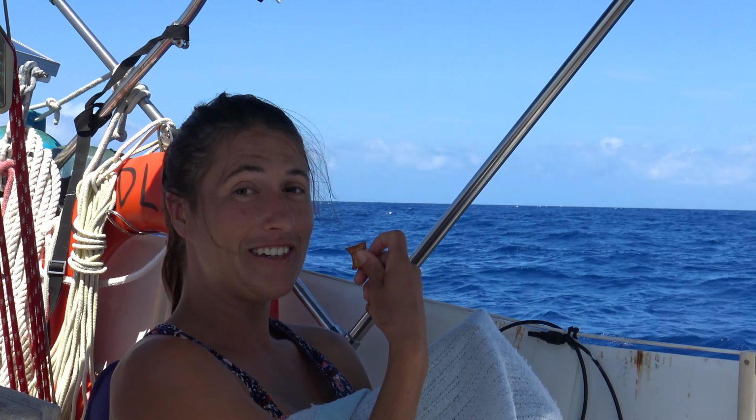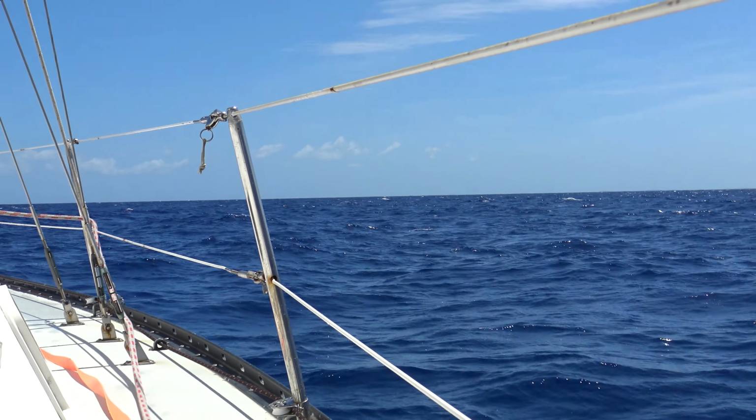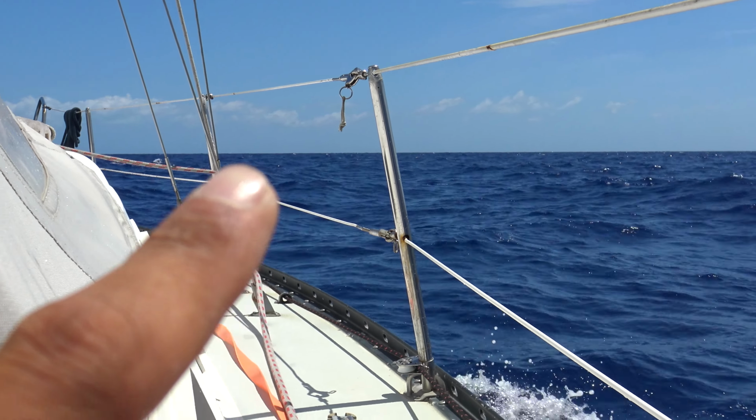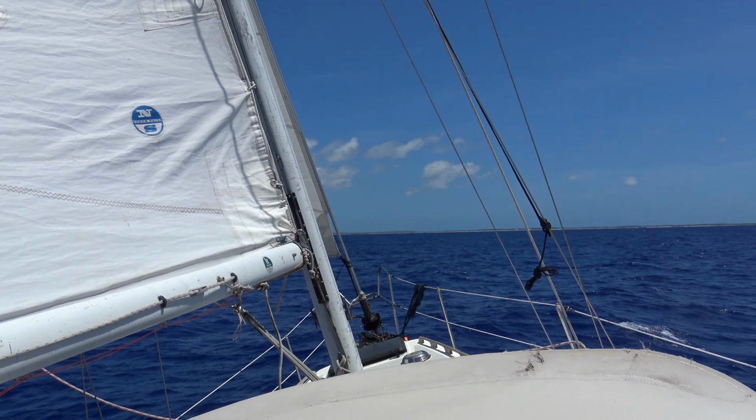This is nice. And we're close to San Salvador. Woohoo! You can't see it, it's too far away, but it's out there, right over there, about 10 nautical miles away.